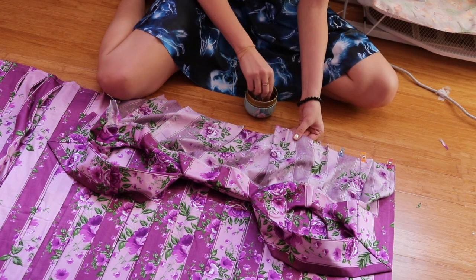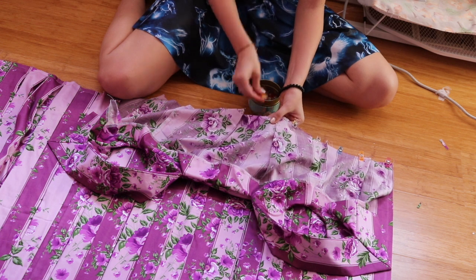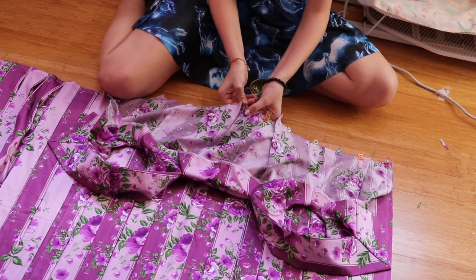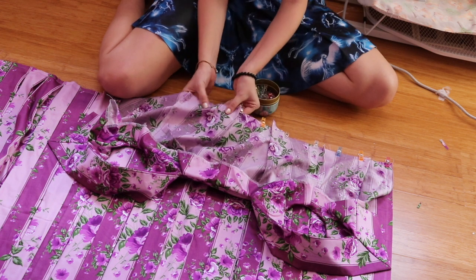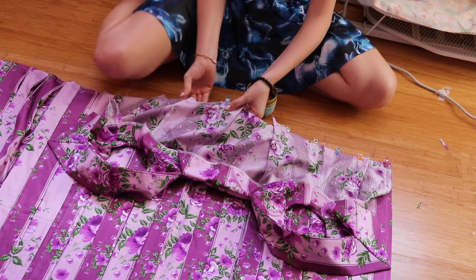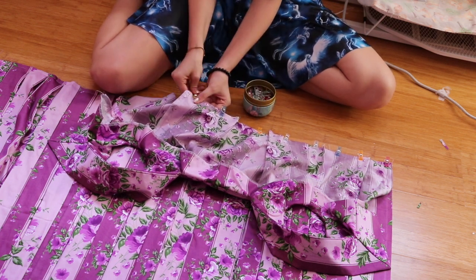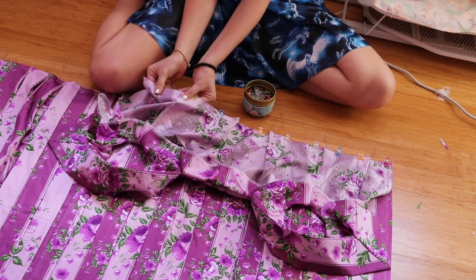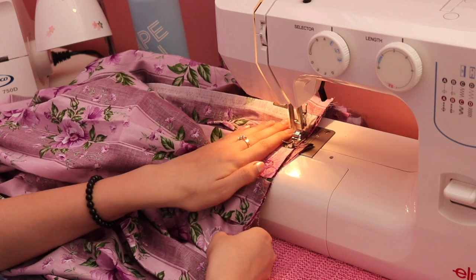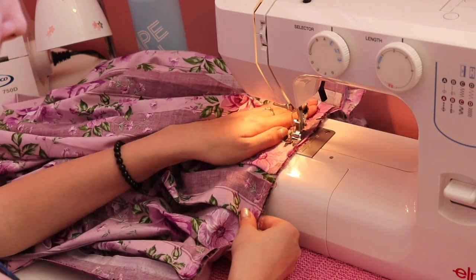With my skirt pleated, I pinned my bodice to it to see how much excess fabric I had. I ended up only going through about 3 panels, so with the leftover fabric I will unpick the basting stitch and then maybe turn it just into a cute top. It's now time to attach the skirt to the bodice.